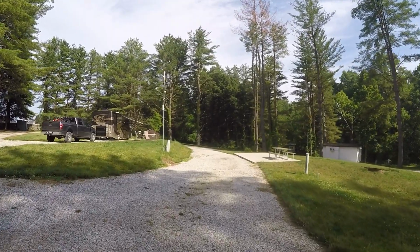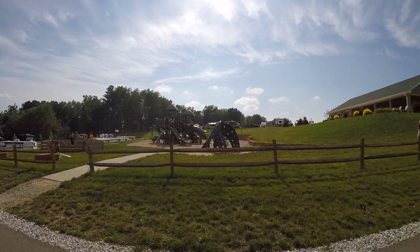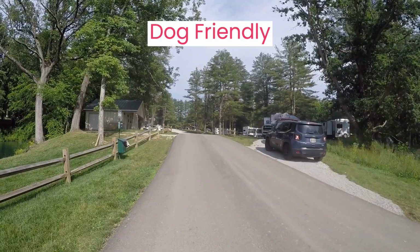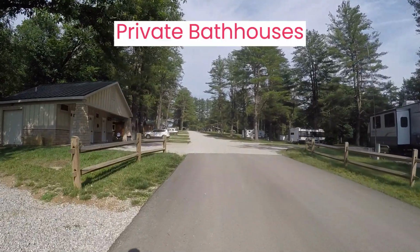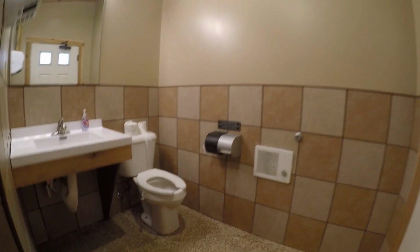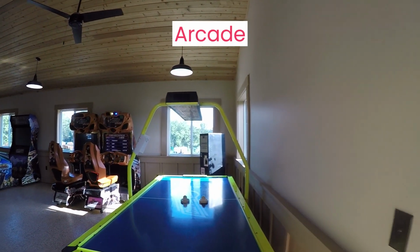The park has a lot of activities for kids, including a playground, bounce pad, swimming pond, and fishing. But the park is dog-friendly too, and has great sites for all camping setups from tents to cottages to big rigs. The bathhouses are clean and private with separate rooms that include a toilet, sink, and shower. Also located on site is an arcade and campground store.